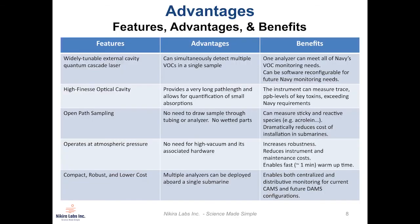So as we noted, the technology has several features that give direct benefits to the Navy. The first is we're using a widely tunable mid-infrared laser. So instead of just looking at one compound, we can look at a whole bunch of compounds and use our analytics to determine the concentration of all those compounds. So in that way, it's similar to a mass spec because you can monitor everything at once. We use this high finesse optical cavity to give a really long path length, which takes our detection limits down to the sort of parts per billion level. One thing I didn't mention earlier is that for the second deliverable, we're actually using an open path. We don't even have a closed cell. We're literally having an open path cavity.